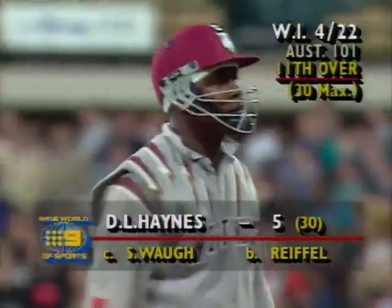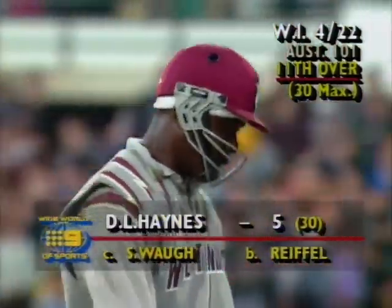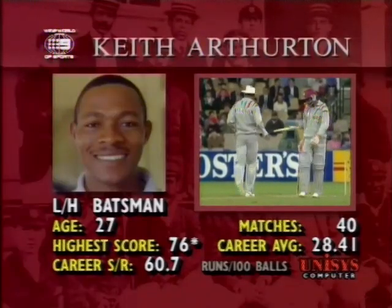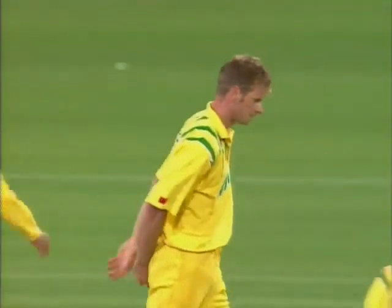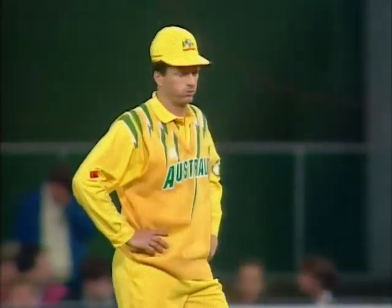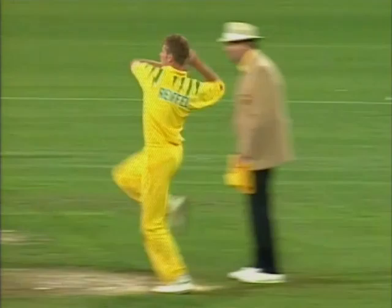So Desmond Haynes is on his way for 5 in 30 balls, and the West Indies are really struggling now at 4 for 22. Keith Arthurton is the new batsman for the West Indies. The reason he is there is to replace Desmond Haynes, who was out caught by Steve Waugh. Straightforward catch after the magnificent effort earlier in the over, trying to work it away on the leg side. Where did that go? Right to Stephen Waugh.